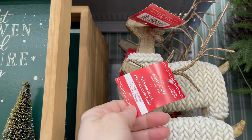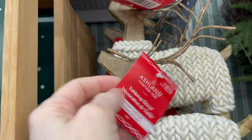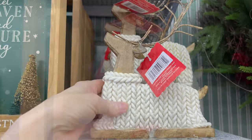Michael's has the most unusual Christmas decor I believe I've ever seen. I thought these little tabletop deer were adorable.